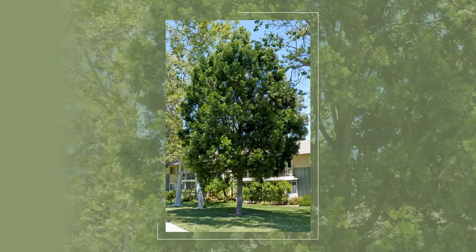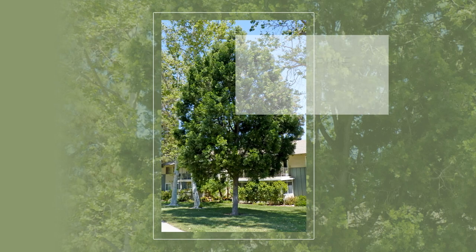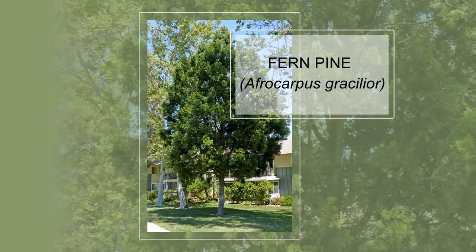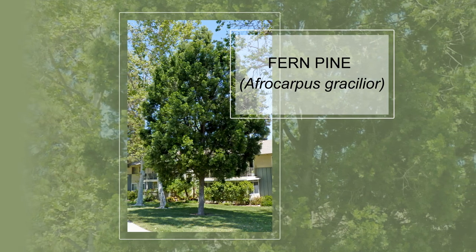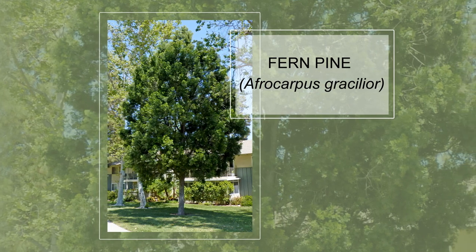On the right is Manor 92 and the fern pine. Native to Africa, this pine is important as a timber tree, where it is harvested for local use and export. The wood is used for building, construction, and furniture. Deforestation rather than selective logging appears to be a major threat to this species.